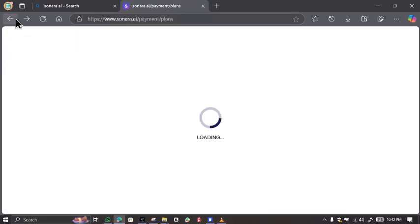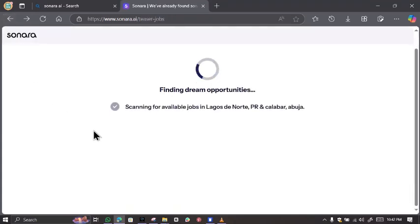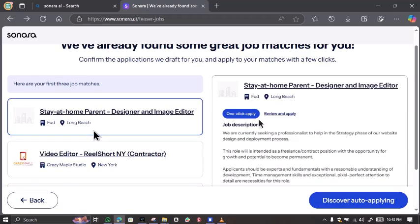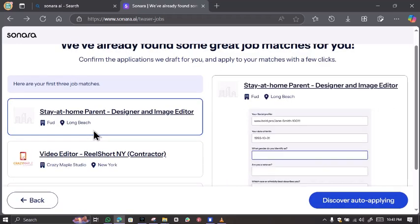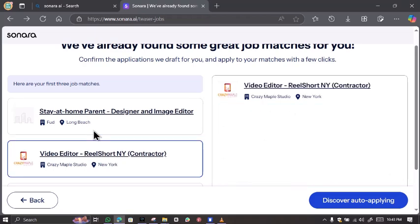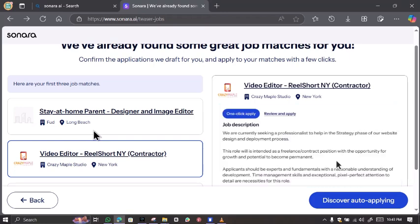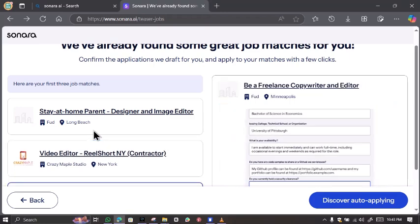So let's go back. So let's look at the benefits. I'm sorry, let's go back again. So from what I've seen so far, and from the research I've done, let me start by telling you who created SONARA. You can see the jobs are loading, more and more are coming up, showing me how to apply.